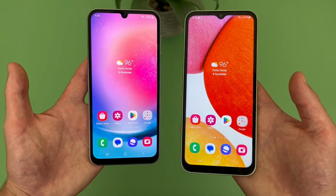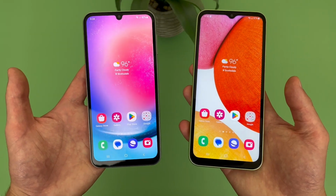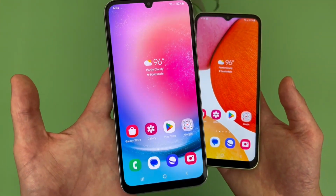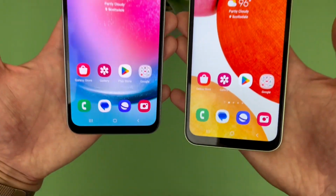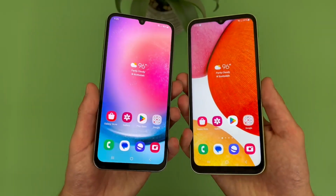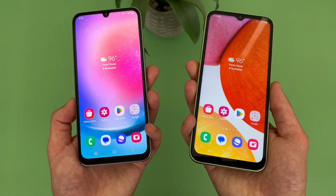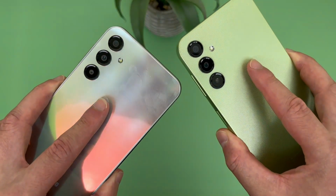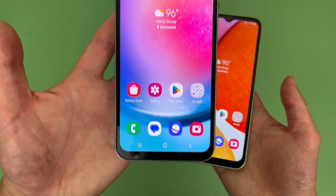But in conclusion, which of these phones is better? In general, it's probably pretty clear that the A24 is better in pretty much every way. Now, granted, there is some overlap here, like for example, the displays are pretty similar, the batteries are almost the same, the software obviously is basically the same, and the cameras are really similar too. But that being said, in every way where there's a significant difference, the A24 is the better device.